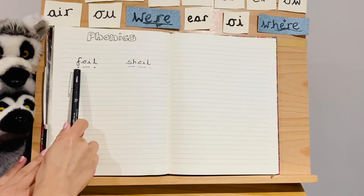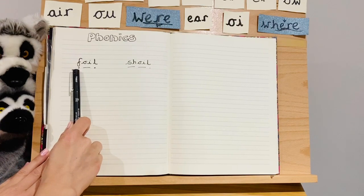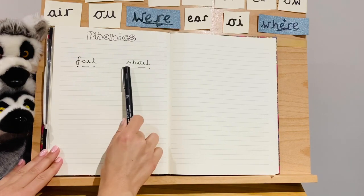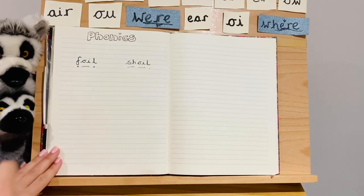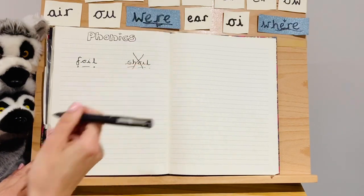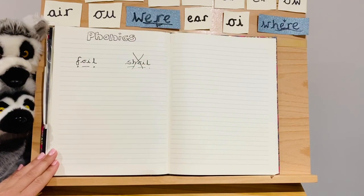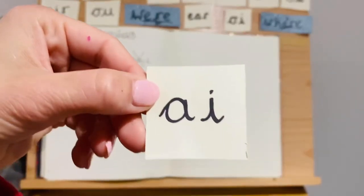Okay, so this one, oi, spells foil, like tin foil. This one, sh, oi, l, spells shoil, shoil. Which one's the real word? Can you point to it now? Well done if you said foil. Shoil is not a real word. That's an alien word.